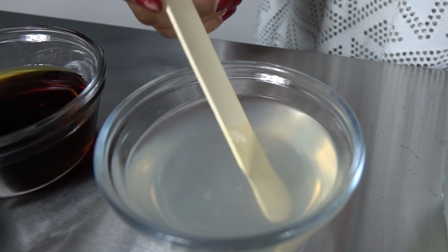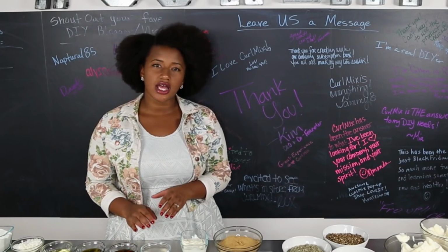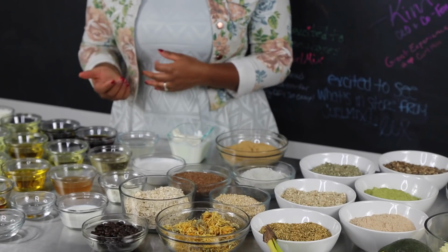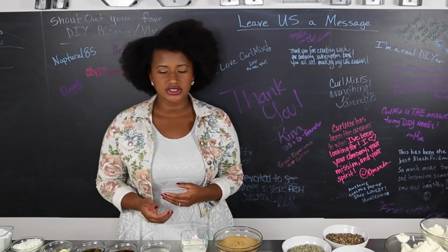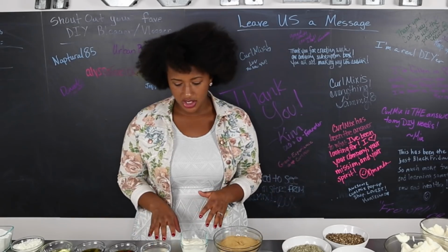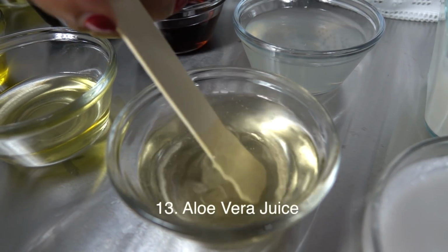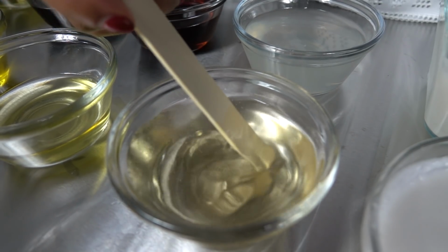Both have healing properties, but people like to decide which one they're going to use based on the consistency of their product. So a lot of times if you're creating a holding product or something like that, people will often use the gel. And if you just want a healthier liquid or something that gives you a bit more punch than just water, aloe vera juice is the next way to go.